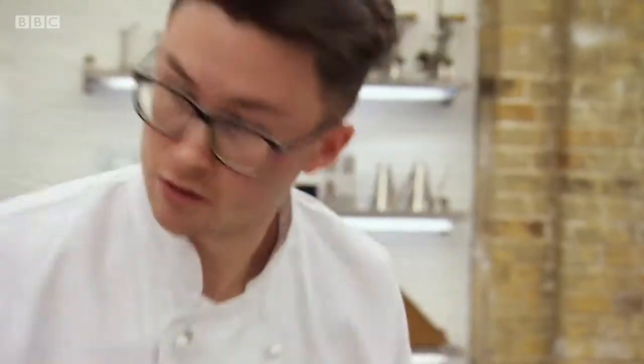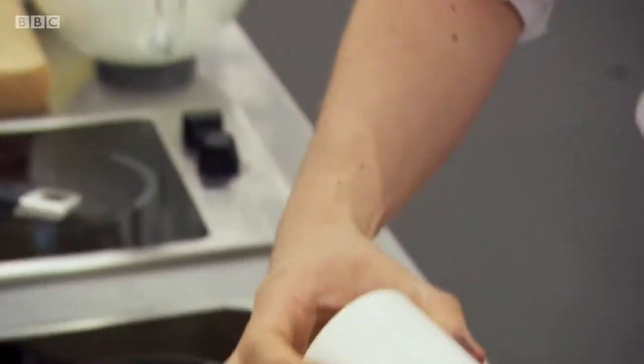You've had 10 minutes, Chris. All right, you've got 10 minutes left. What's the plan with the moulds, then? I'm just going to butter them and then fill them with a bit of sugar, just for sweetness, and then we'll just fill the souffle with it. OK.